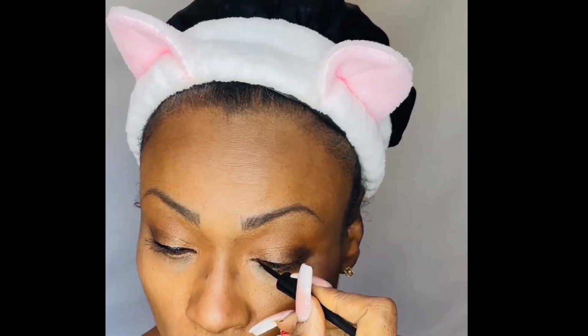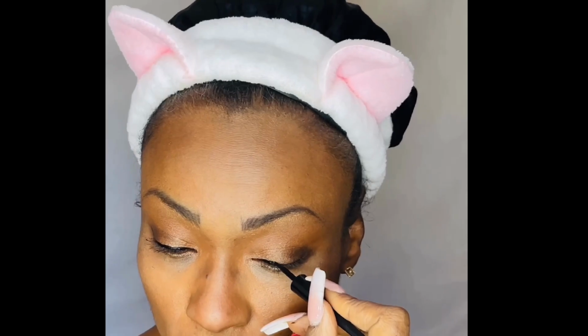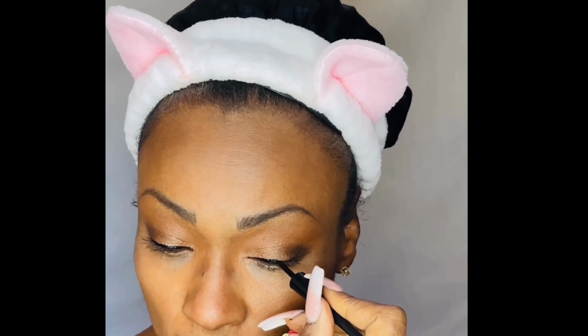Another of my favorite items is the Wet n Wild MEGALINER Liquid Liner. Can I say this liner offers the most precise line? Absolutely love it. The next must-have item is the CNC Beauty Highlighter and Contour Stick.